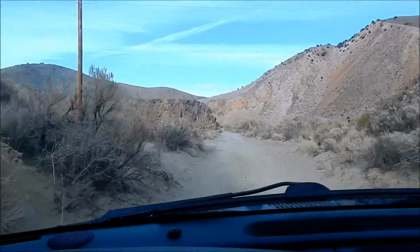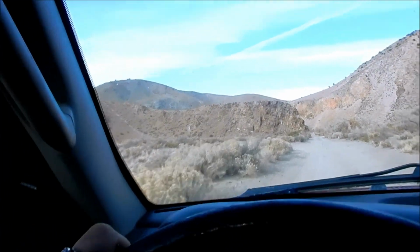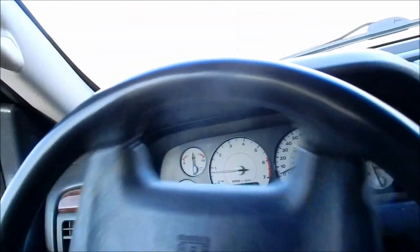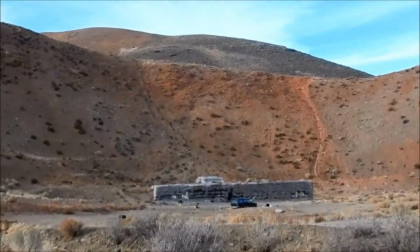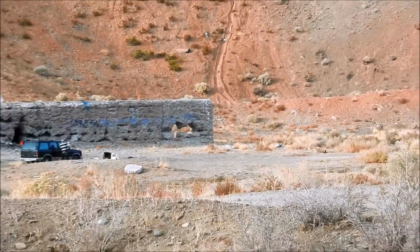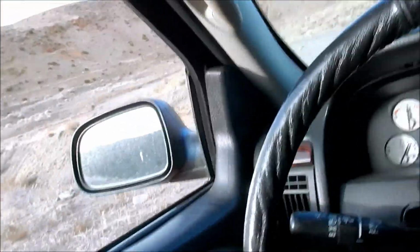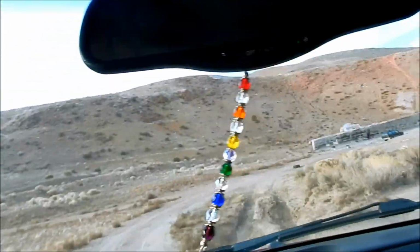Wow, little narrow between those rocks. Is that what they shoot at? No. Then what? Yeah, we're not going there. Dude, that's a building. Are they going? Take a quick peek at this place. Gets dark early back here.